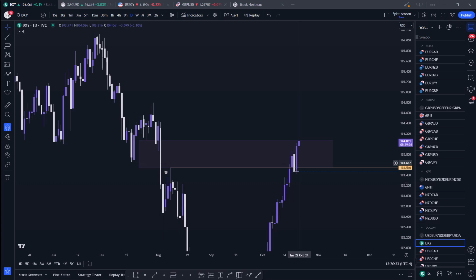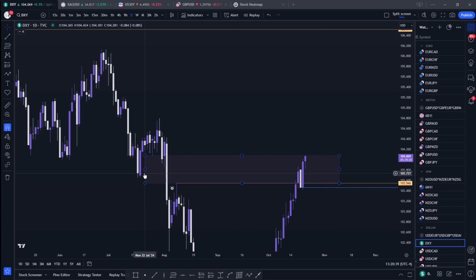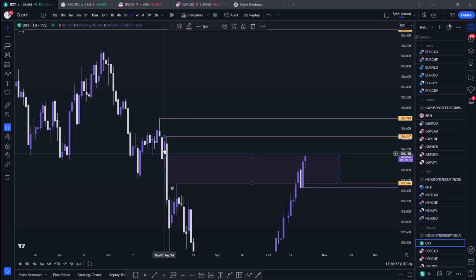So yeah, I think dollar's strength is all based on the talks of elections. It's all based on the upcoming election coming up on the 5th, I believe. The US elections are on the 5th of November. So for now, I would expect indices to keep grinding higher, and I expect the dollar to keep pushing higher. We have this buy side liquidity next, so we could watch to see if the dollar is able to get to that high. But before there, I'm looking at the high of this order block, the high of this bullish candle as a draw on liquidity.